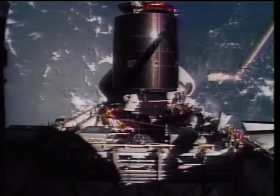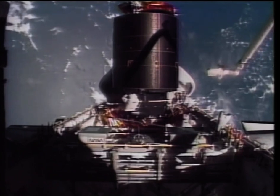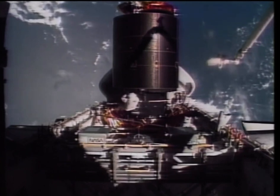Solar Max was redeployed back into orbit the next day, thus ending one of the most unique rescue and repair missions in the history of the space program.